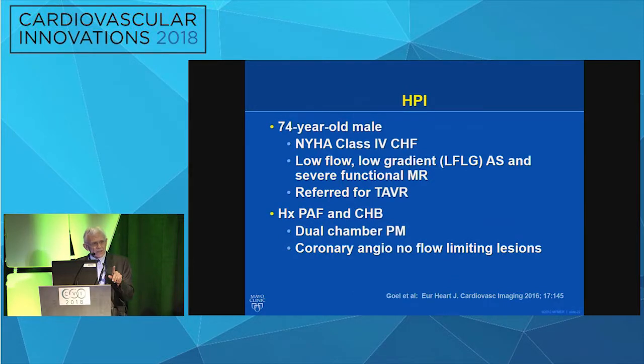I'll finish then with this case that involves some thinking. We need to be thinkers rather than just doers. A 74-year-old patient in Rochester, class 4 heart failure, low flow, low gradient aortic stenosis, severe functional mitral regurgitation, referred for TAVR. Been referred from another very good institution.